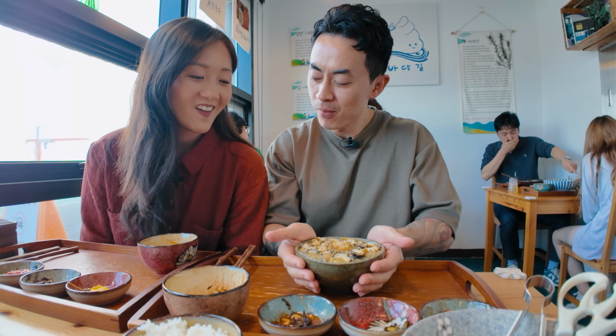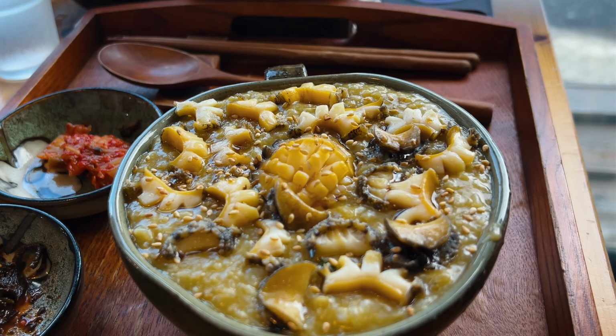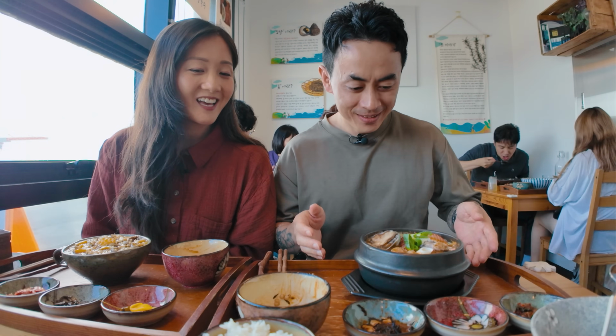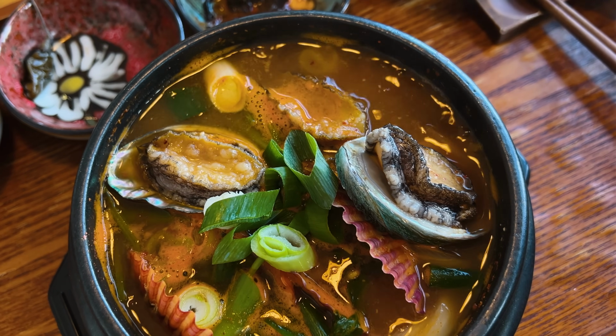Do you want this in front of me or in front of you? In front of me. So hot. Wow. 감사합니다. Oh, it is moving. It's still moving. The abalone is still moving. Look.